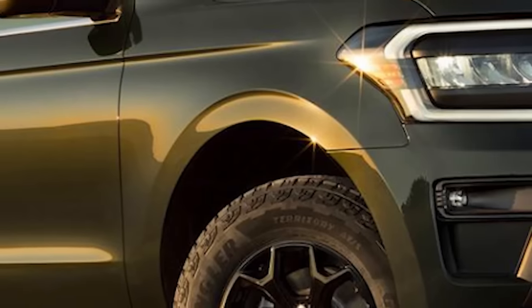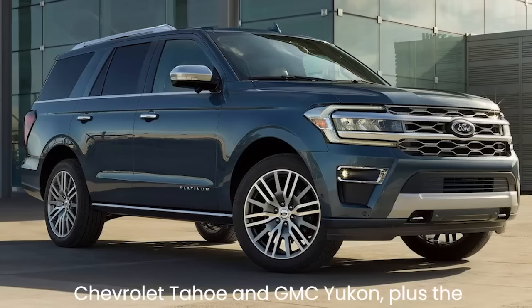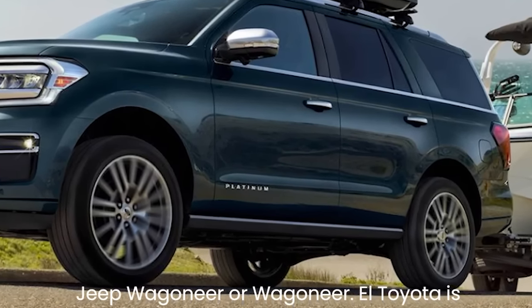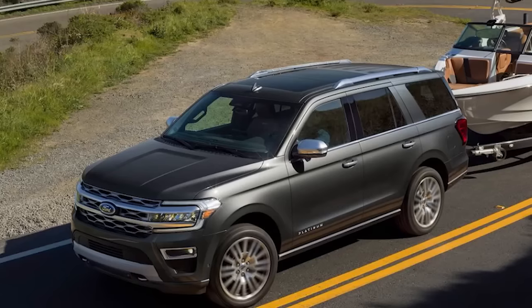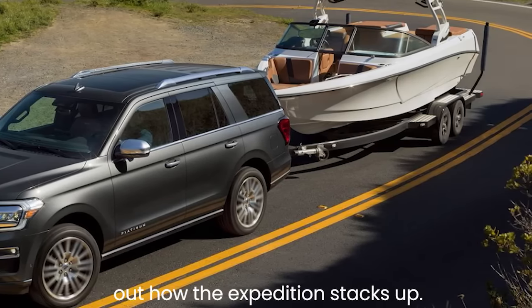The Expedition is one of just a few large SUVs around. The Chevrolet Tahoe and GMC Yukon, plus the related Suburban and Yukon XL, are the Expedition's primary rivals, but you might also consider the relatively new Jeep Wagoneer or Wagoneer L. Toyota is out with a redesigned Sequoia, too. What's the best max-sized SUV for you? Read our test team's expert rating to find out how the Expedition stacks up.